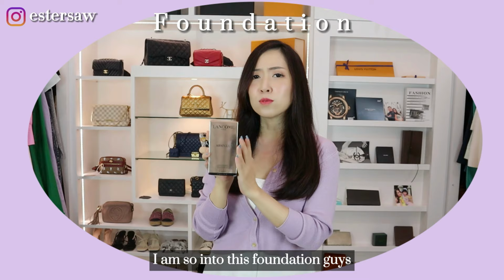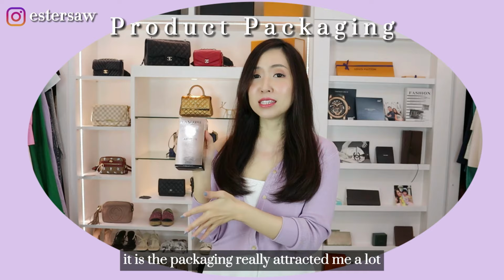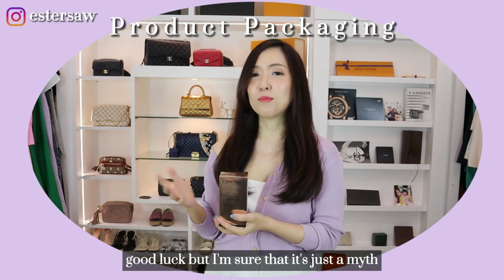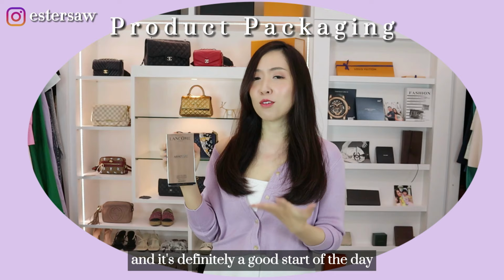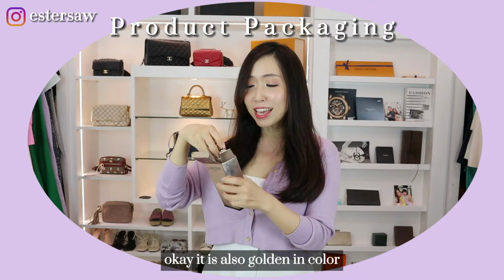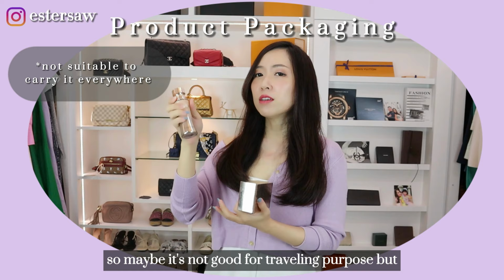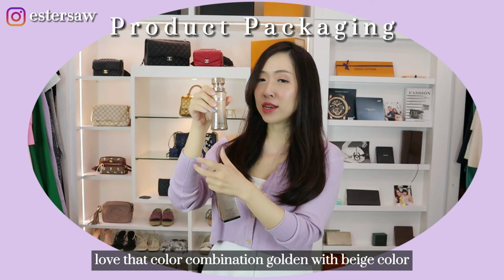First thing I like about this foundation is obviously the packaging. Again, I always repeat myself, from Lancome the packaging really attracted me a lot. Golden in color, and gold will bring me a lot of good luck. I'm sure that it's just a myth, but I'm still happy using this because I feel happier looking at it. Definitely it will generate a lot of positive energy, and it's a good start of the day. So let's look at the bottle inside. And again, it is also golden in color, guys. It is so luxurious, this bottle itself. It is very heavy, so maybe it's not good for traveling purposes, but I really love this golden color packaging. It's so solid. Again, love that color combination, golden with beige color.